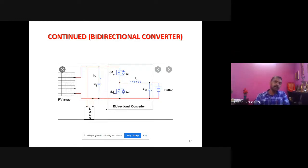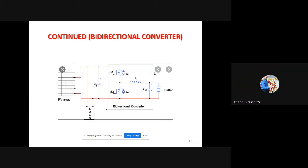Similarly for the buck converter, here you can see from the PV panel we give this variable voltage to diode D1 and switch S1. If you apply a duty cycle less than 0.5, it will work in buck mode. Finally we can give this voltage to the battery. So during charging or storage time, switch S1 will work. During the discharging time, switch S2 will work.